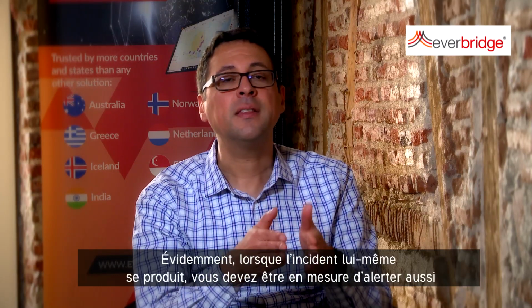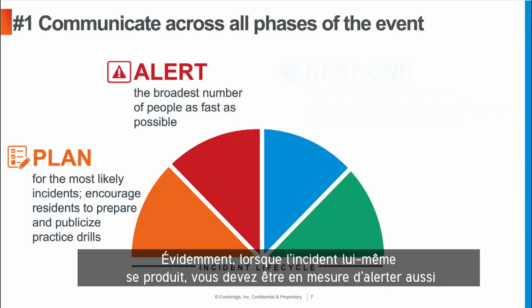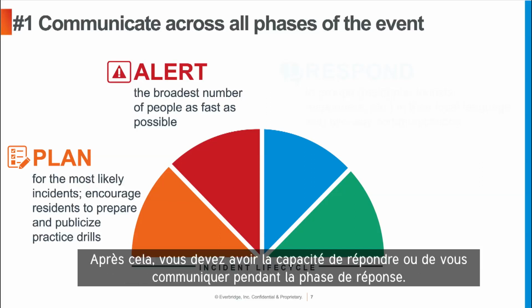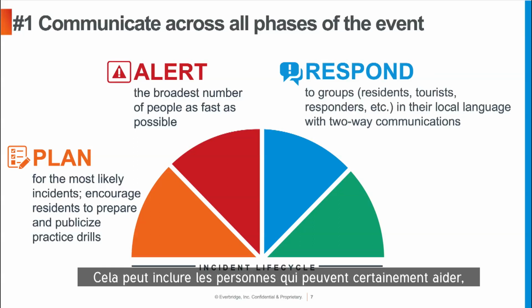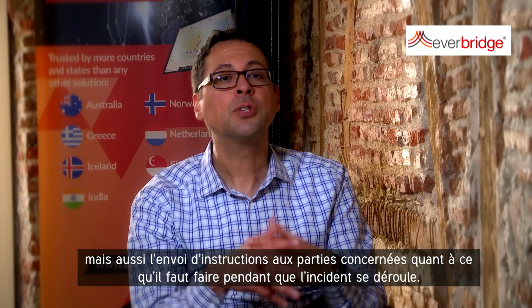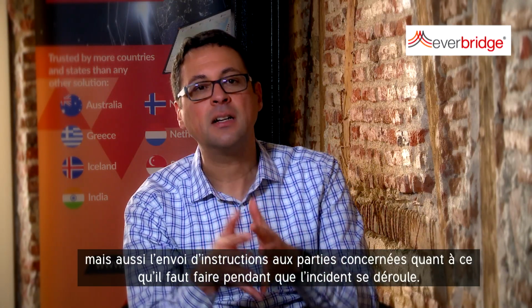Obviously, when the event itself happens, you have to be able to alert as quickly as possible and as broadly as possible all of those who might be affected. After that, you have to have the ability to respond or to communicate during the response phase. That may include those people who can certainly help, but also sending out instructions to the relevant parties as to what to do as the event unrolls.